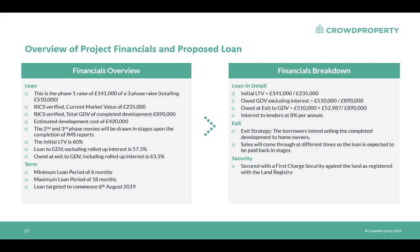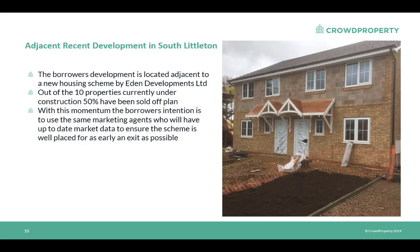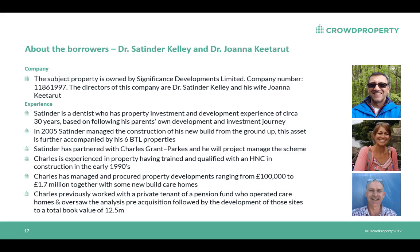Now, interestingly, the borrower's development is located next door to a new housing scheme being done by a separate development team called Eden Developments Limited. Out of the 10 properties that they've currently got built, 50% of them have already been sold off plan. So with this momentum, the borrower's intention is to use the same marketing agents who will then have up-to-date market data to ensure that the new scheme we're talking about here at South Littleton is well placed for as early an exit as possible. So let me then introduce you to the borrowers.